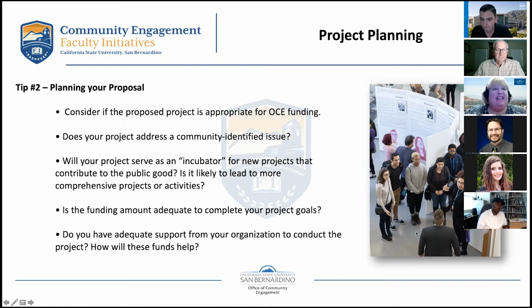That's fantastic. I do want to say that there are some helpful tips in planning your proposal. This is meant to be a very friendly process for faculty. If you're turning in more than 5 pages for any of these, you're doing too much. This is definitely meant to be, let us know what you need, let us know your project, and let's move forward with getting this funded.